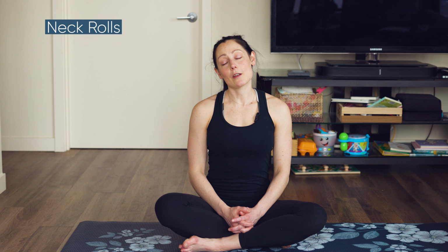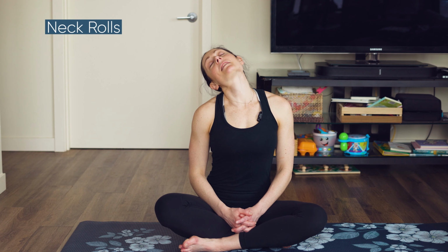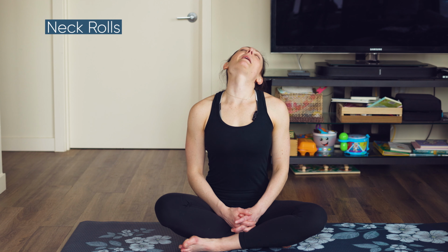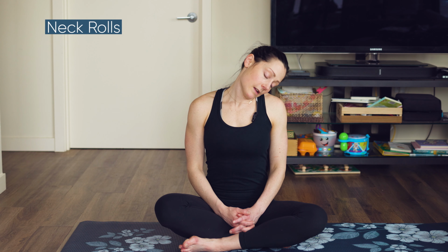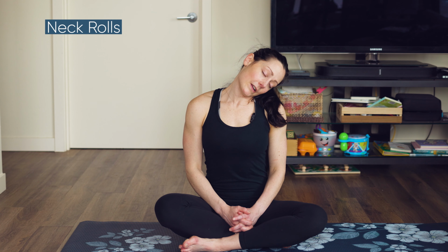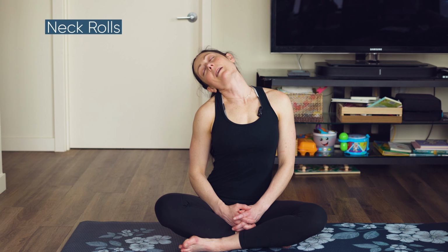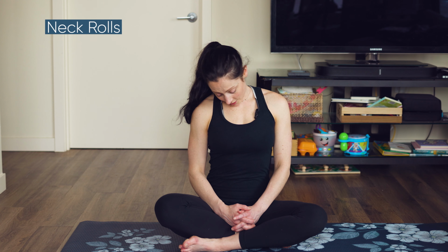I want you to bring your right ear to your right shoulder. And then I want you to bring your chin to the sky, rotating all the way back. Left ear to left shoulder, down to chin to chest. And then go in the opposite direction. Left ear to left shoulder, chin to sky. Right ear to right shoulder, chin to chest.